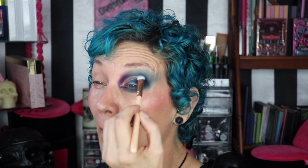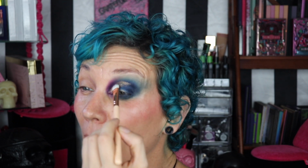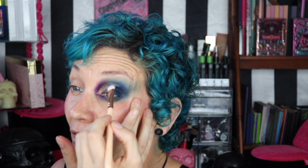I'm going to go like this. I'm going to use my ZOEVA 230, whatever, 234. I'm going to go into this golden color called Lit. And I'm going to take that across the top. I fucked my line up with that shitty ass brush, that brush was a little crusty. And now I'm gonna go into Numinous. I'm really excited about it.